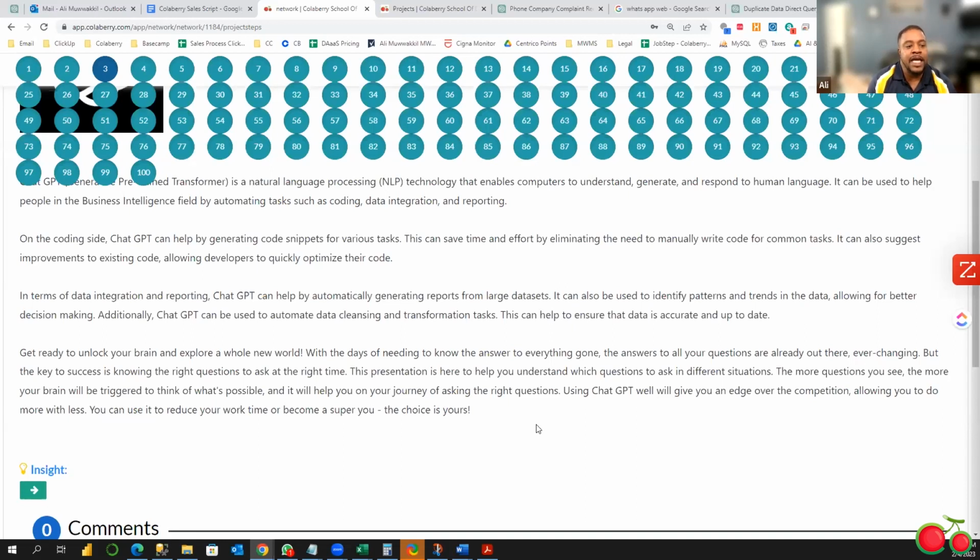On the side of coding, ChatGPT can help by generating code snippets for various tasks. This can help save time and effort by eliminating the need to manually write code for common tasks. It can also suggest improvements to existing code, allowing developers to quickly optimize their code.